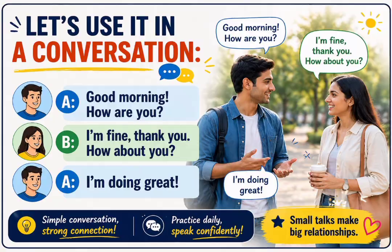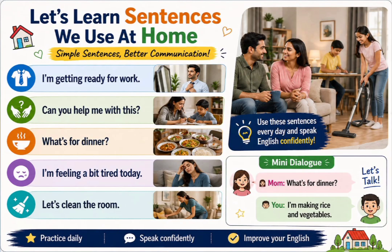Now, section 2. Here are some common English sentences we can use at home. Let's see. Keep repeating. I'm getting ready for work. Can you help me with this? What's for dinner?